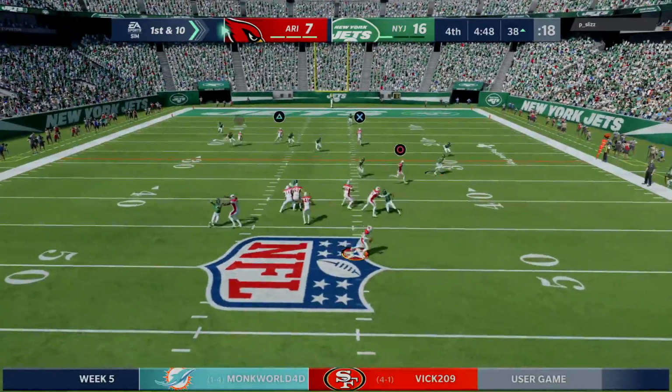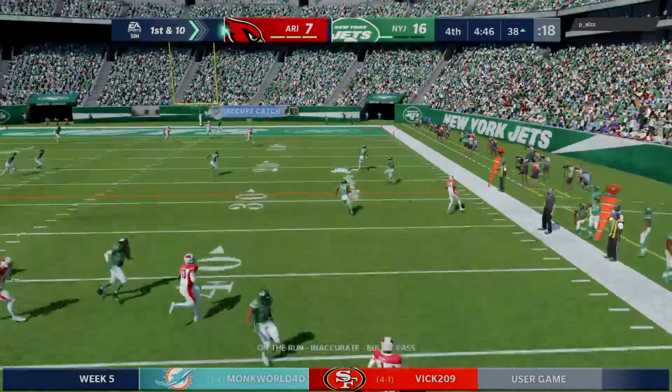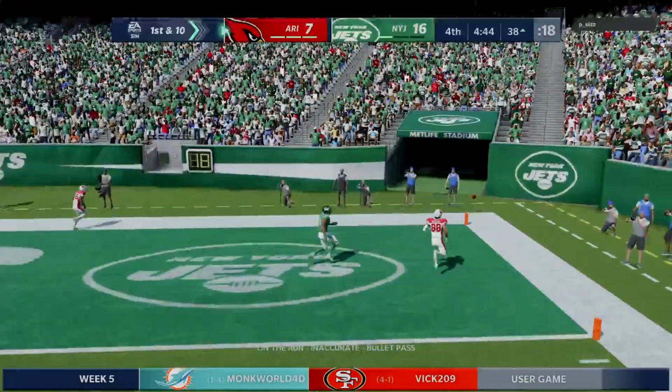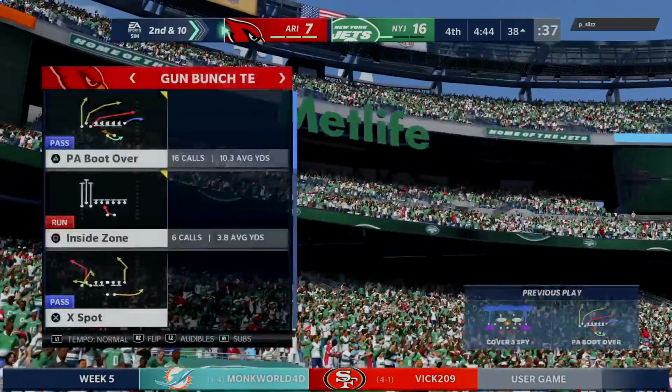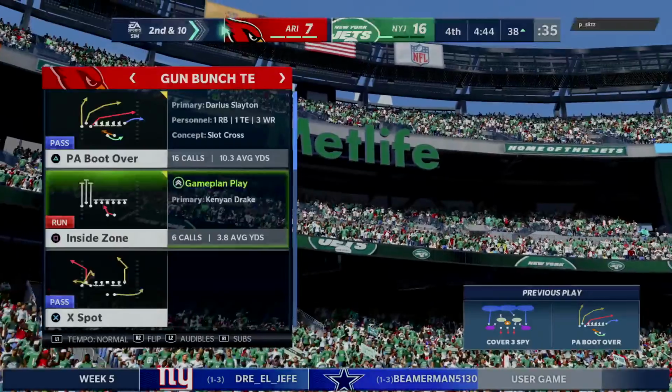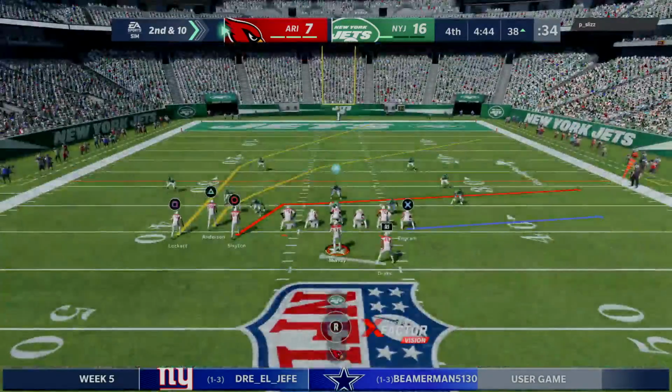On 1st and 10, here's Murray. Flushed out right. He's going to air one out for Anderson, and too much juice. It'll be out of bounds, incomplete. Robbie Anderson, the man he was looking for. But it'll be second down.